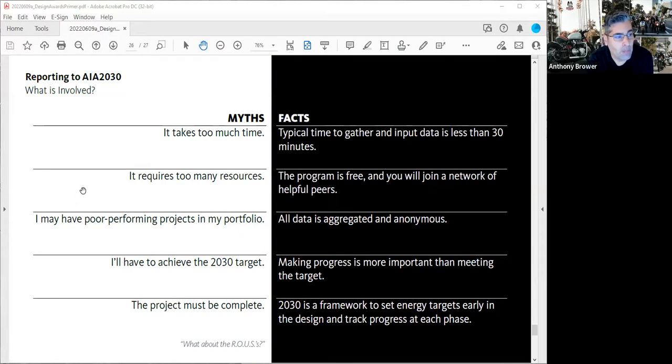A couple of myths and a couple of facts around the AIA 2030 Commitment. Some people say it takes too much time. Actually, it doesn't. The typical time to gather and input data is less than 30 minutes for projects. Now, by the time you ask your engineer, it might take them a day to get back to you. I'm not counting the time it takes somebody to respond to an email, but it doesn't take a lot of time to gather this information. It doesn't require a lot of resources. This program is free. You're going to wind up joining a network of peers to reach out to if you have questions.